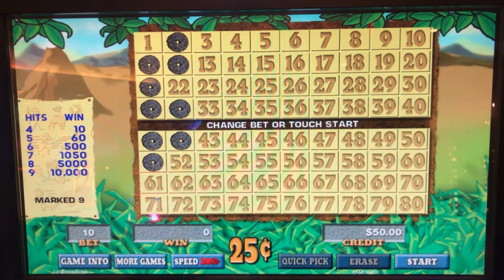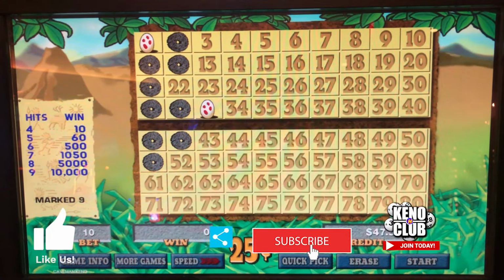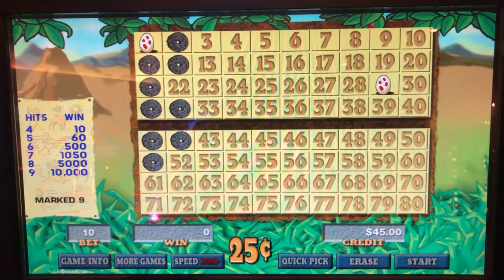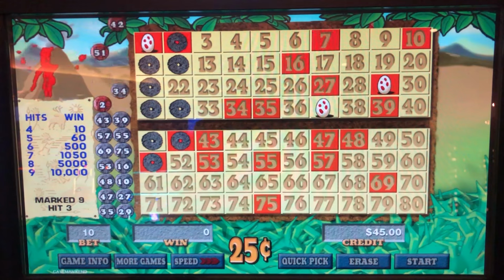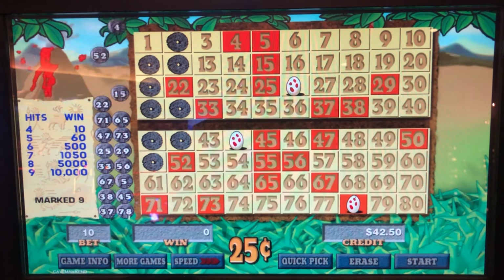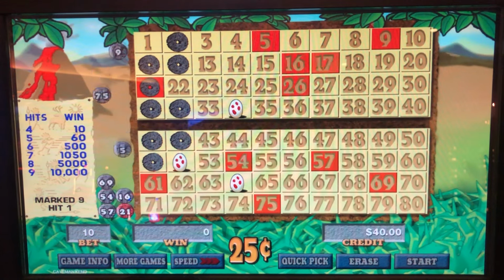I got 50 bones, 50 bucks, in 25 cents denomination Caveman KENO. We're going to try my favorite 9 spot, see if we can flip this 50 into a Hundy. Here we go. My new favorite 9 spot comes through. Double up will be good enough for me.